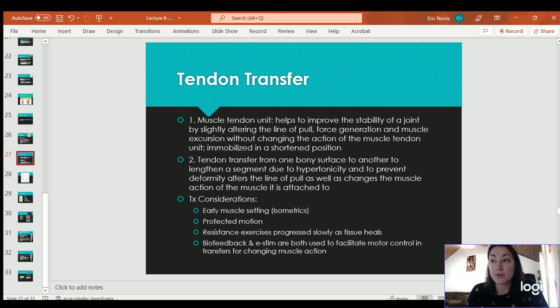With a tendon transfer from one bone to another, like if there is hypertonicity and they need to lengthen the area or prevent deformity or whatever, this does change the muscle action of the one it's attached to. So with a tendon transfer from one bony surface to another, it changes the action. So basically you've changed the origin or the insertion site, and so that changes the line of pull and changes the action of the muscle. So whereas before it pulled straight up, now it might pull to the side or something a little bit different.